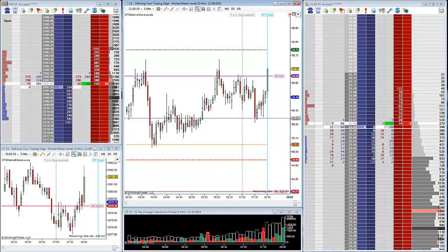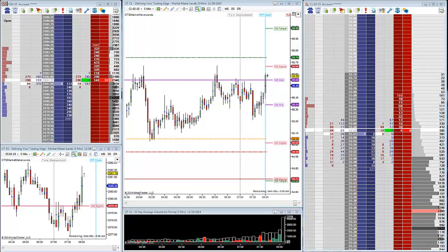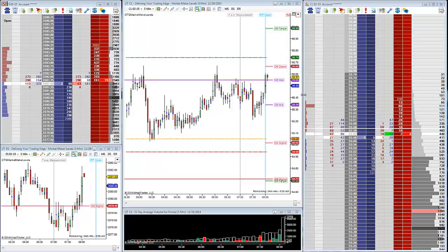You are 15 seconds away from the open. We'll see. The top of your opening range trade today would be up there at 55.63. There's your daily structure signal up there at 66. $53 is a 70.5.